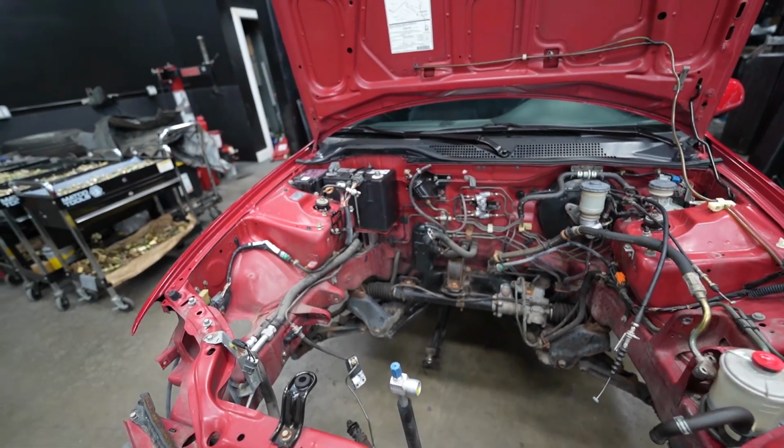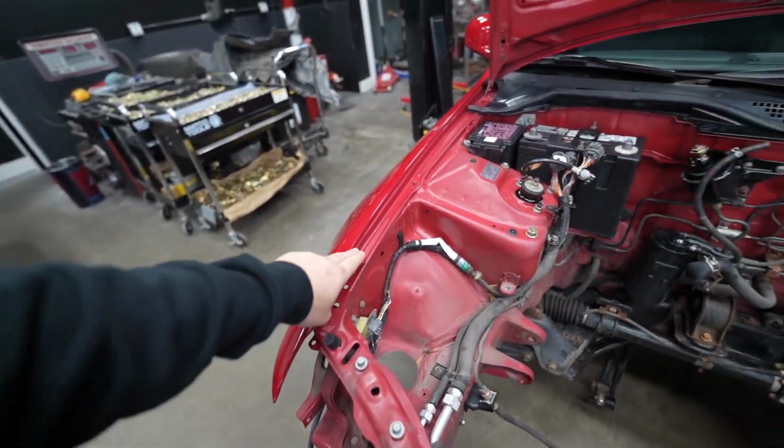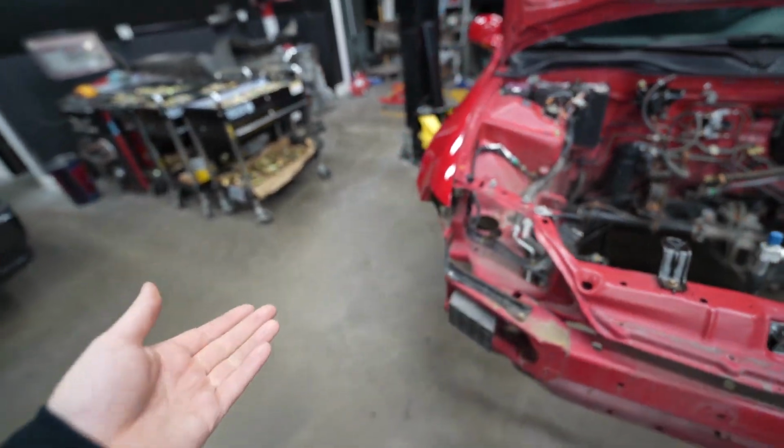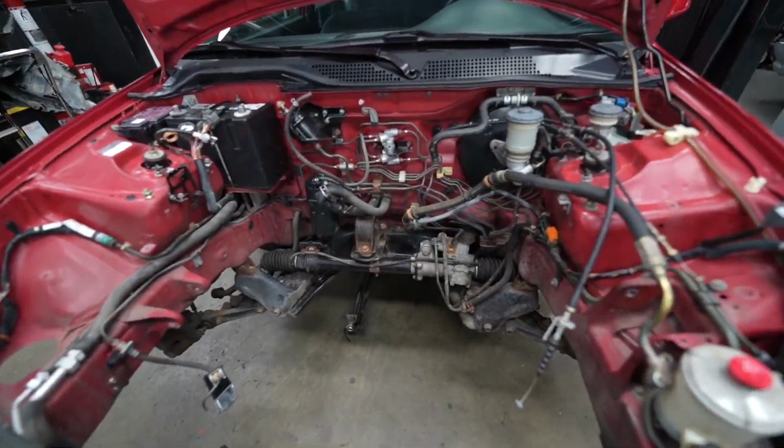The rest has to come out. All this has to get stripped. We're going to leave the fenders on because we're going to paint in here. And we're not going to do the wheel wells because we have the fender liners, and they're going to stay on for the swap. So let's get to it.